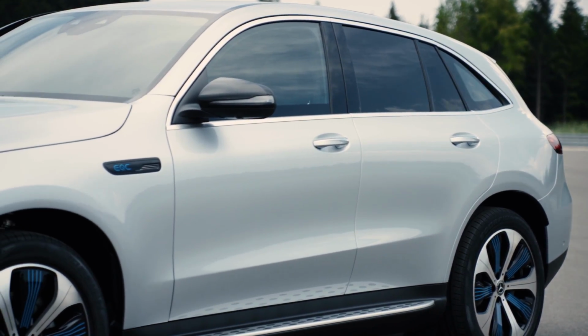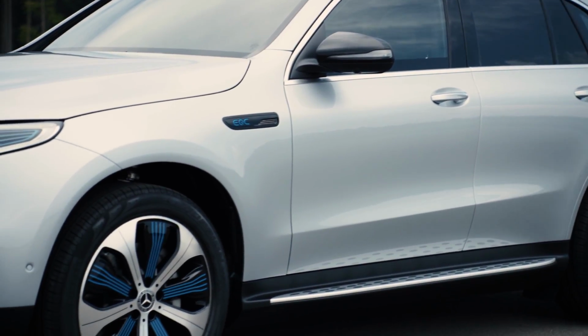When we have a look at the car from the side, it looks very, very clean, very clear. So why did you do this, and what did you just get rid of?